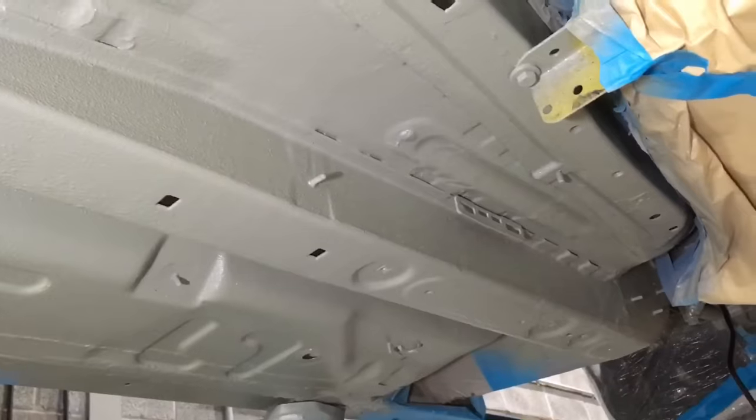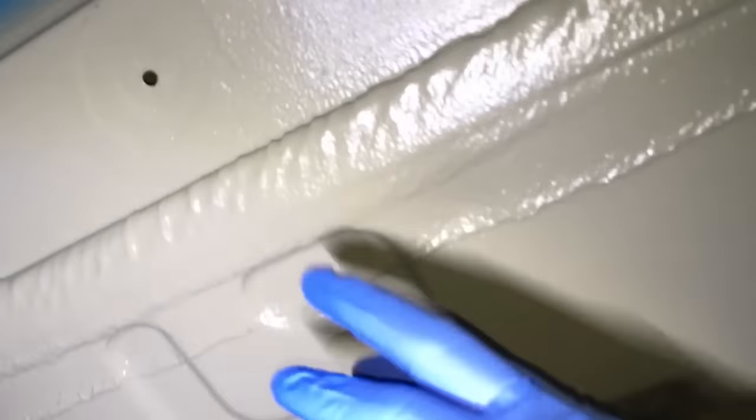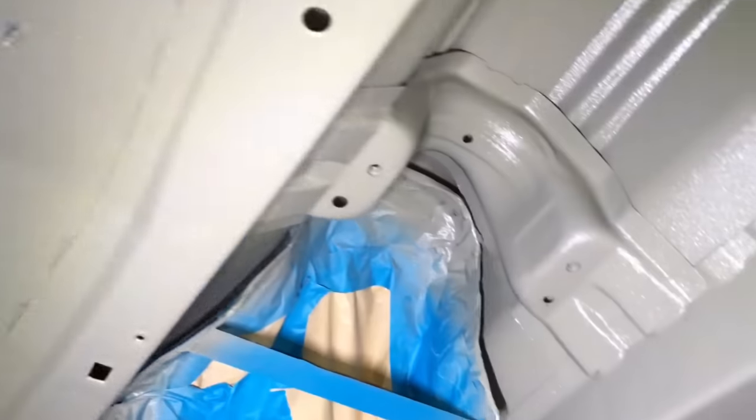Chassis legs looking good as well, all the way down towards the front, left hand side flank, or the underside of the car. There were some issues up here on that hole and that grommet there. You can see where I've taken the seam sealer out. We'll put new grommets in when we rebuild the car, but that's just showing how much of the seam sealer we take off if we find a small amount of corrosion.